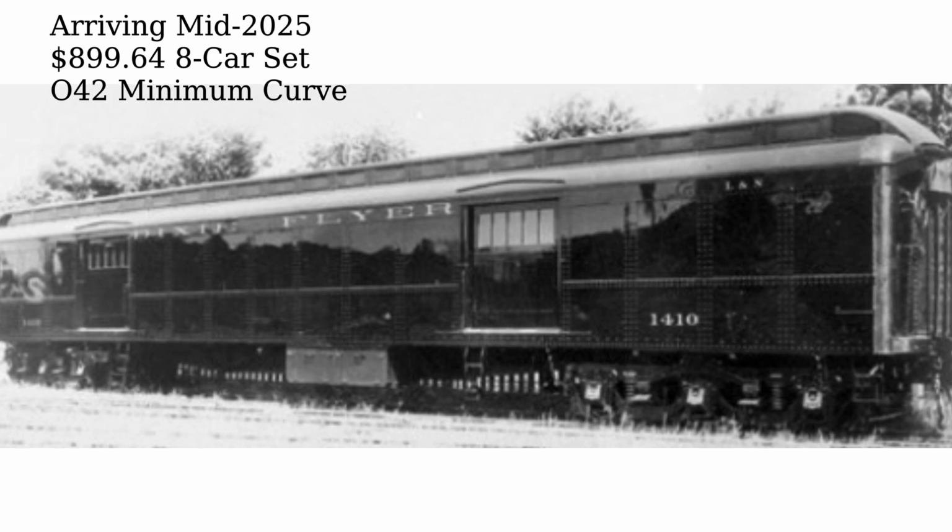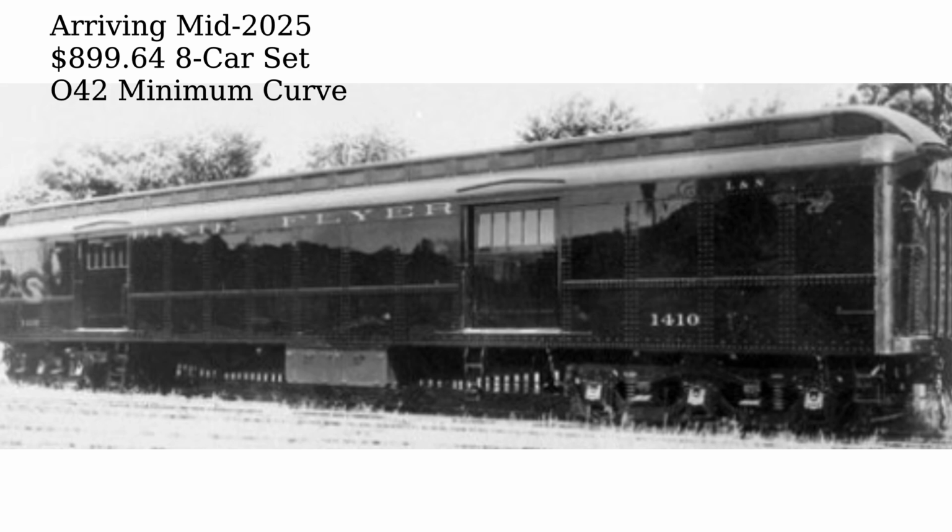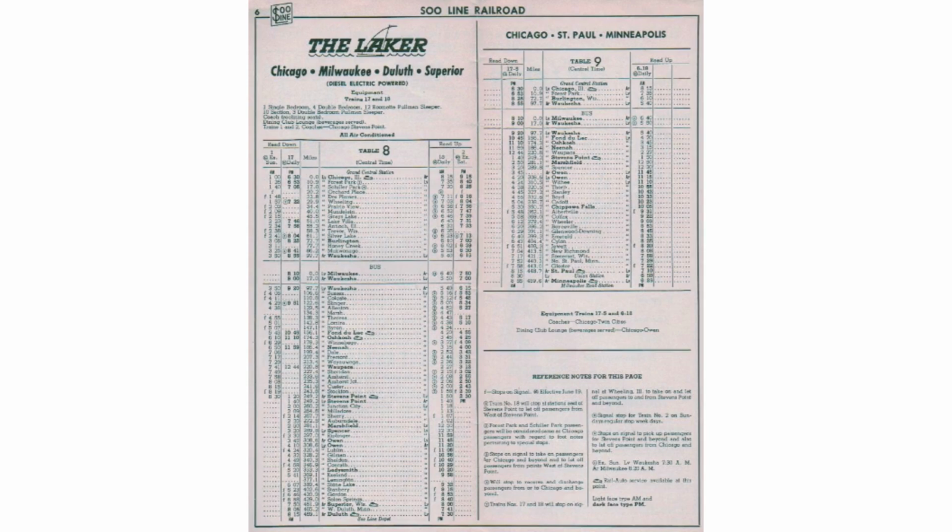The 8-car set is expected to arrive in mid-2025 with an early order price of $899.64.